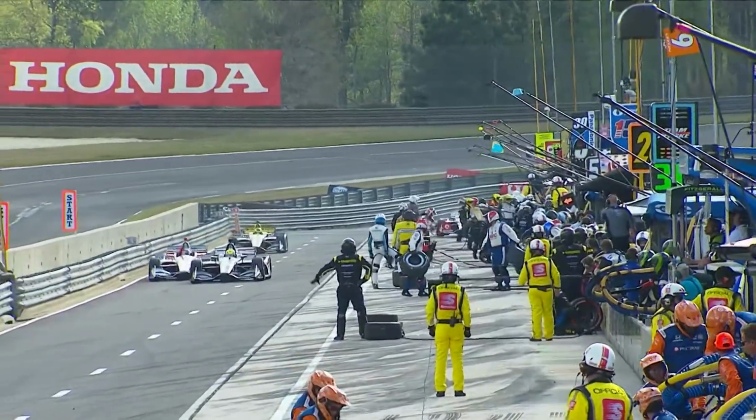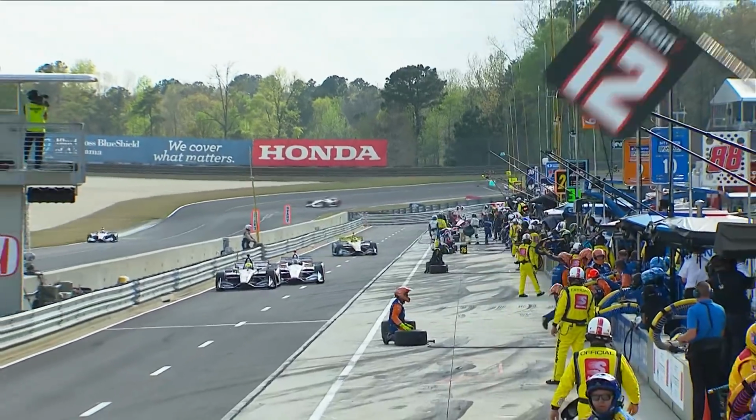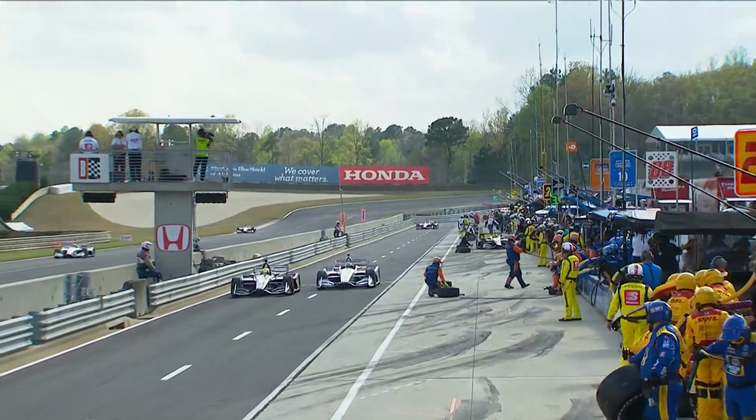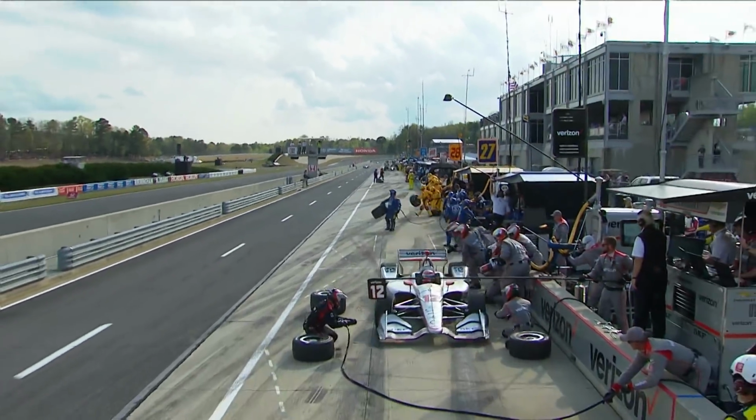Whoa, there goes Spencer Pigot. And I think Spencer Pigot will come out in front of everybody once this cycle is through. Well, Power was none too pleased about that. You saw that gesture, but it was frantic.